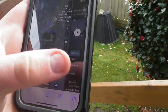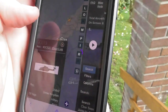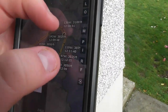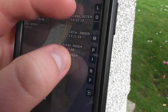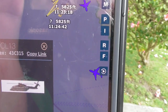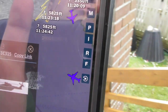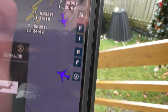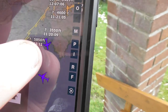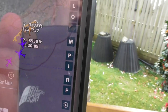But I think the first one I've seen was the ZJ165, the Royal Navy Merlin Mark II apparently. I've only basically seen this one today, and it only came around lunchtime. It's been out training just over towards the southeast, near Port 11 Bay, I think.